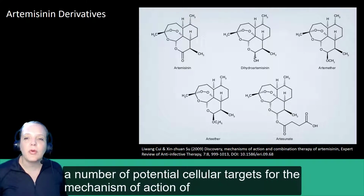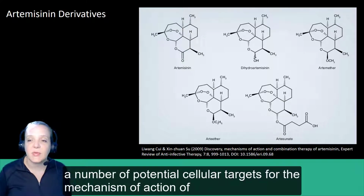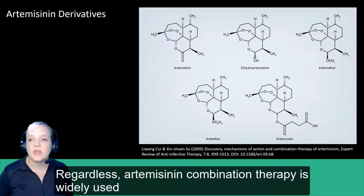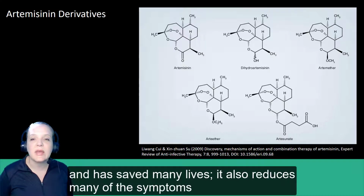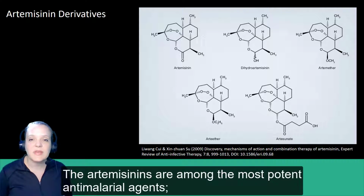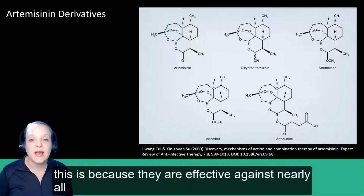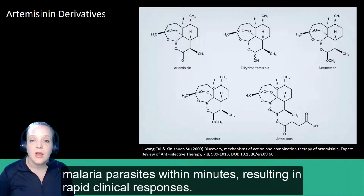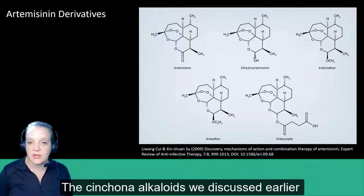Interestingly, although there are a number of potential cellular targets for the mechanism of action of artemisinin derivatives, these remain to be verified experimentally. Regardless, artemisinin combination therapy is widely used and has saved many lives. It also reduces many of the symptoms of malaria because of its activity on malaria gametocytes. The artemisinins are among some of the most potent antimalarial agents, and this is because they are effective against nearly all asexual and sexual parasite stages and can kill malaria parasites within minutes, resulting in rapid clinical responses.